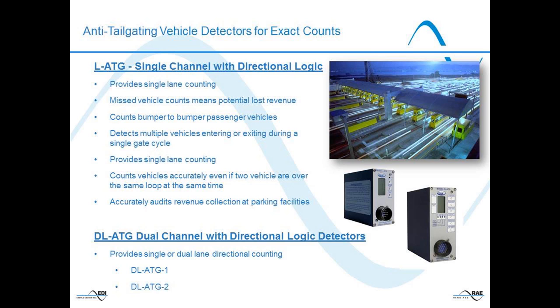The model L ATG is for single loop counting, and the DLATG, which also incorporates the directional logic feature, works with either one lane or 2 lanes of travel and 2 loop zones. This model will provide the accurate counting plus the direction of travel, ingress and egress.